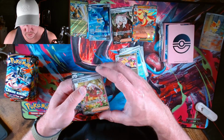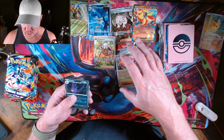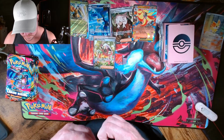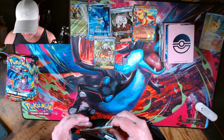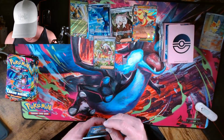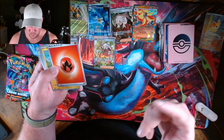Ooh, dude, we got 2 of these AZ's Tranquility. Look at that illustration art right there. Hell yeah. We got both of those? Hell yeah. That's pretty cool art, actually. Yeah, we got the SIR for that, and we got the illustration art for it. Hell yeah. We're cooking, boys. We're cooking. All right, it says there's only 86 cards in this set, so it's a pretty small set. But that's 120 out of it, so we'll see.